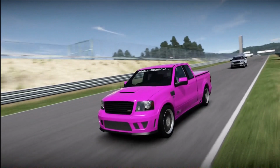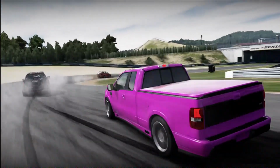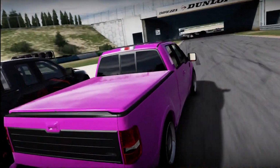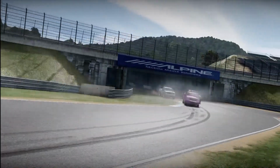The Sleens though were pretty dominant. This rather pink Sleen was chasing down a Raptor who helpfully outbraked himself. A little bit of rallycross going on in that first corner. That first corner is terribly hard. It's really quite a nasty corner because it's unsighted.